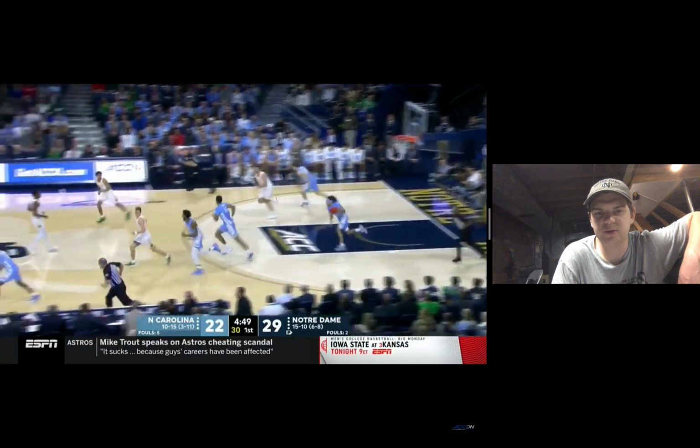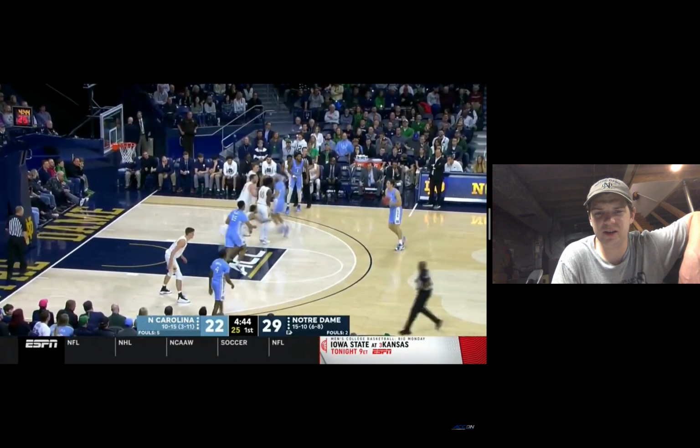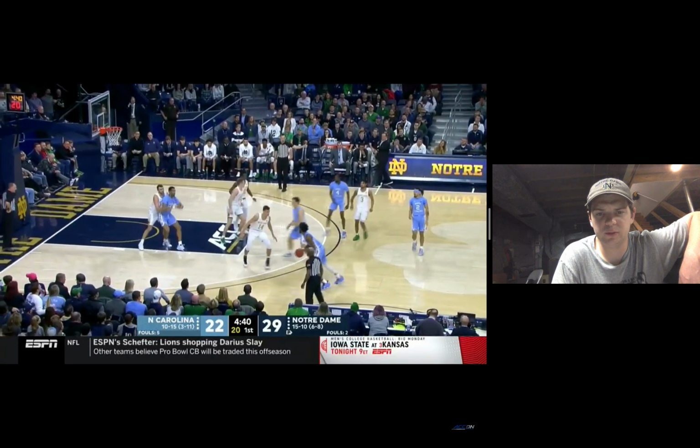See, that's a solid rebound from Cole Anthony. He had to beat out John Mooney, who was one of the best rebounders. I think he was second in the nation in rebounds per game. So that's a pretty good rebound from Cole.